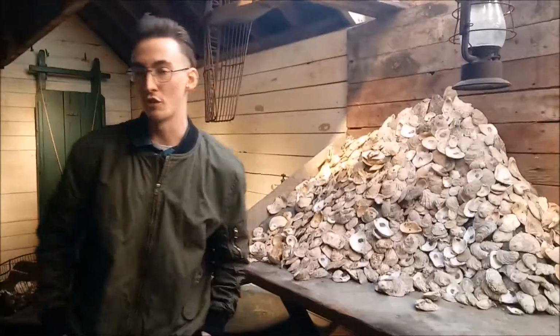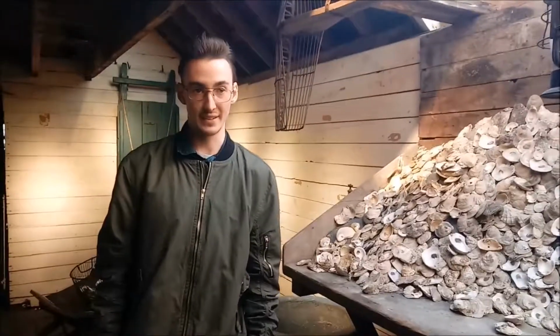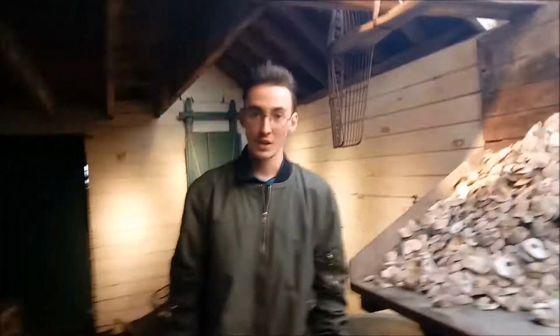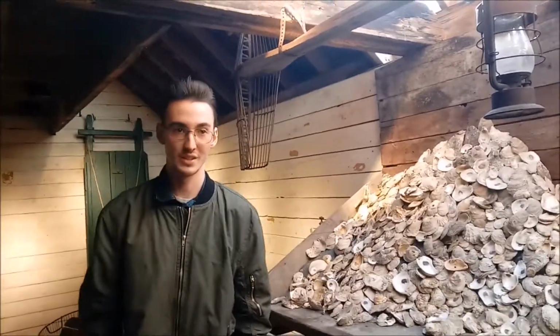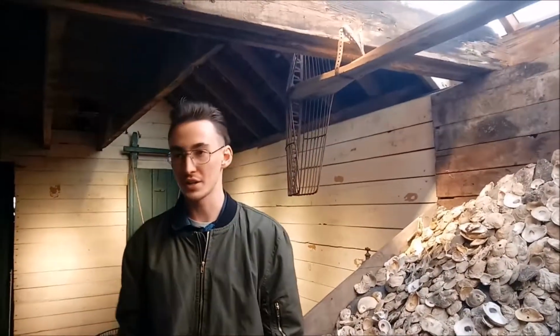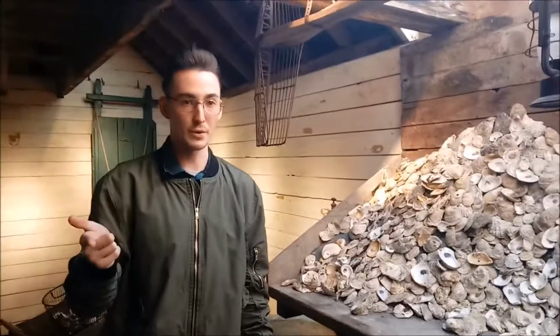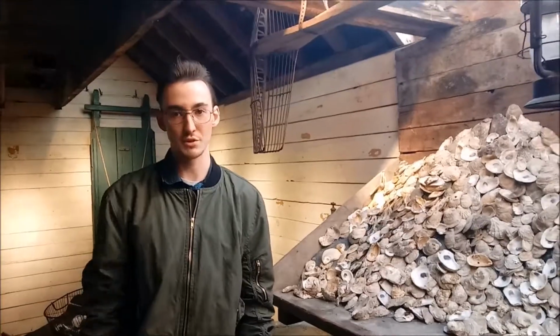So oyster harvesting is a cold month business. You can only catch oysters in the months that have an R in it. It starts in September and goes through March. So September through March are the months that you catch oysters. Two reasons. The warm months are when oysters reproduce, so you don't want to eat all the eggs and kill off your next population. And also because they're reproducing, there are different hormones going on with the oysters, so they taste different. They're not as good if you catch them during the warmer months.